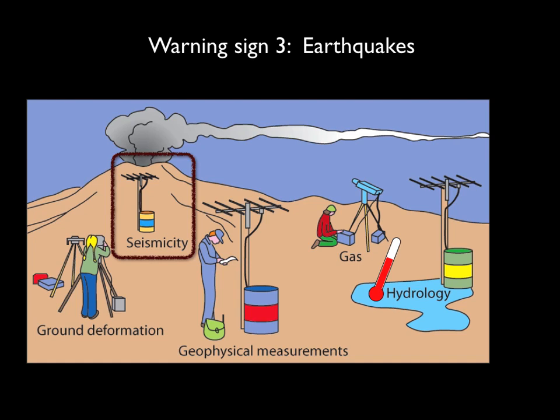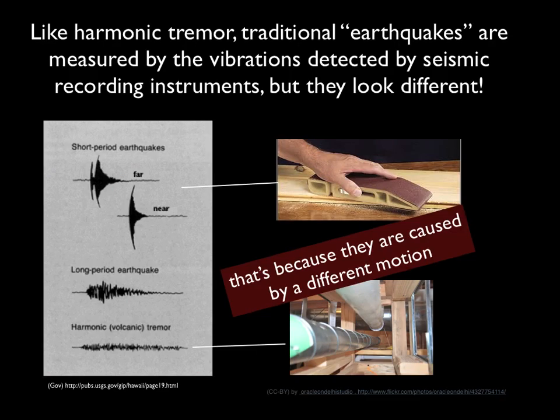So let's look for other warning signs. Regular old-fashioned earthquakes are another type of seismicity, and they're our third warning sign. And they're like harmonic tremor in that they're measured by vibrations detected by seismic recording instruments, but they look different when you look at the recordings of them. Here's harmonic tremor, which goes on for a long time, is kind of random, and earthquakes tend to have a very specific pattern to them.